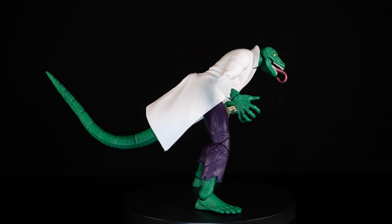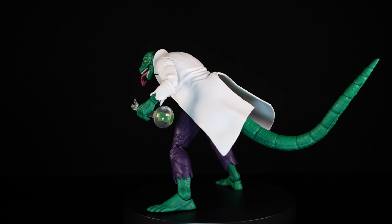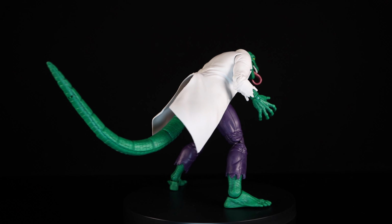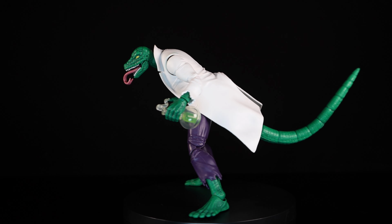He still is hitting Walmarts. I just saw one recently, maybe about a couple days ago in my local Walmart. So if you have the opportunity to pick this figure up, please do, because I promise you he will blow you away when you open him up.